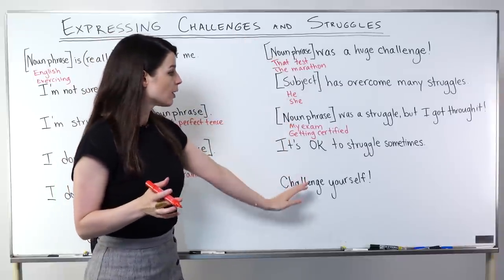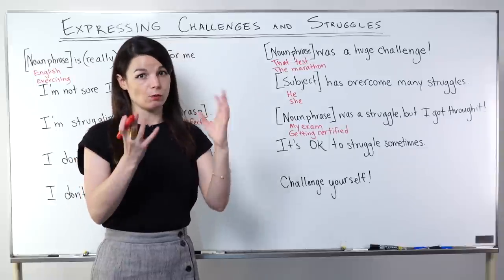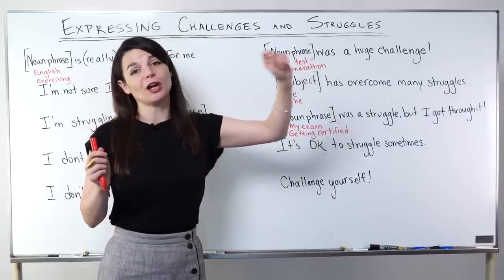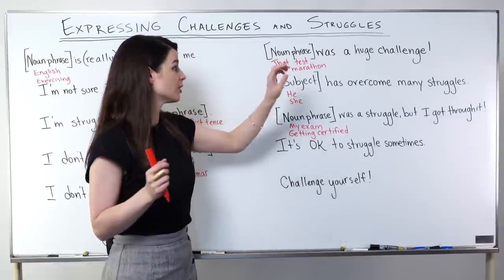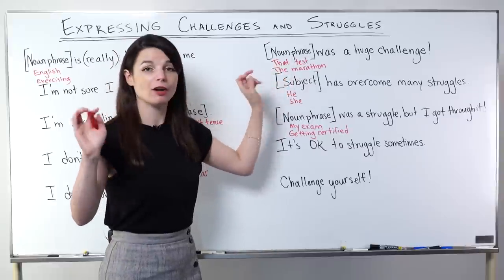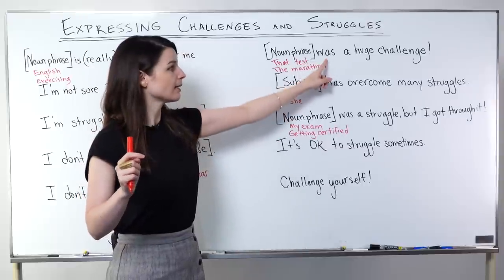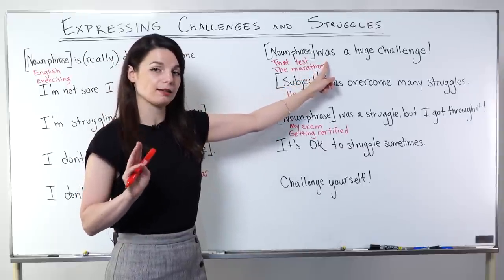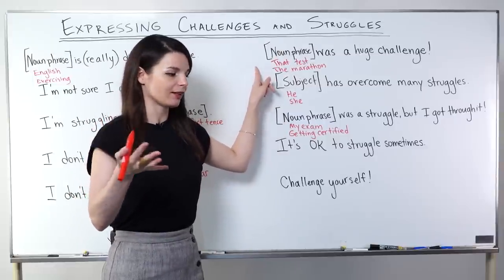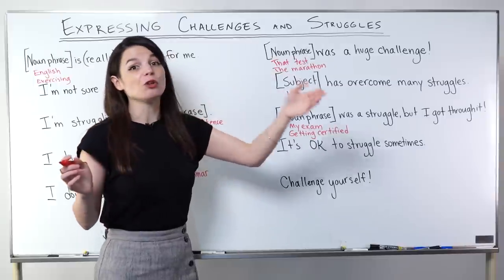On this side of the board then is ways to talk about challenges and struggles in a positive way. So first, noun phrase was a huge challenge. For example, that test was a huge challenge, or the marathon was a huge challenge. You'll notice in this sentence I'm using past tense, so was, not is. This means that this noun phrase is finished. It's done. We're not working on it anymore. It's over.